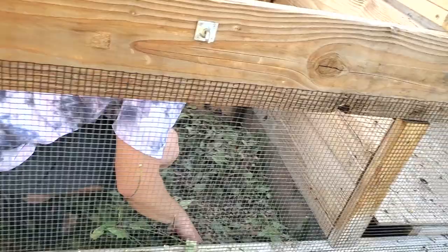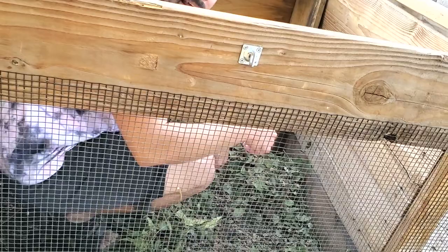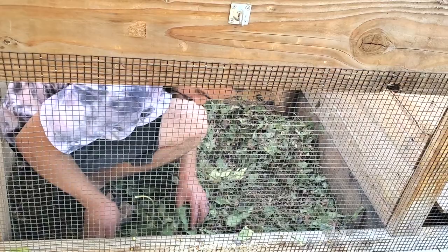And she could have popped that last egg out right now as I was picking up her nest right before I got her. Sometimes you catch them when they're still laying and they will actually pop out eggs in your hand while you're holding them.